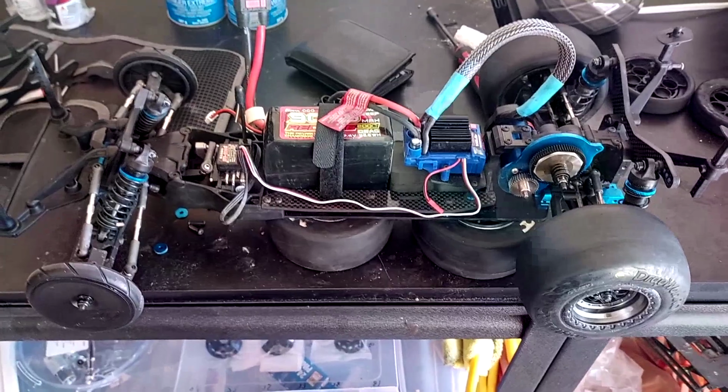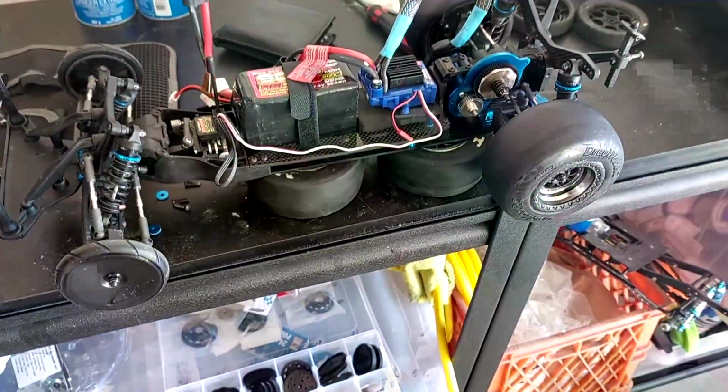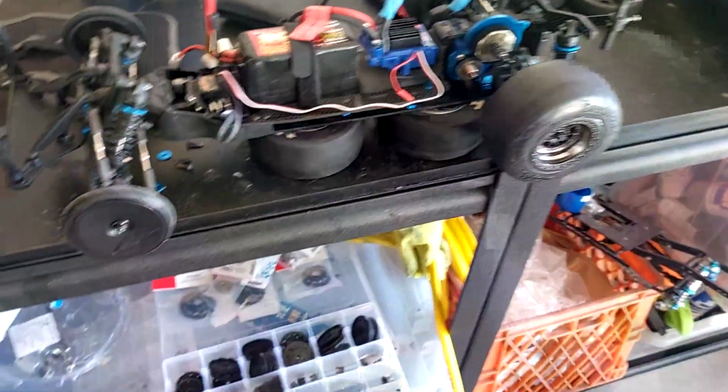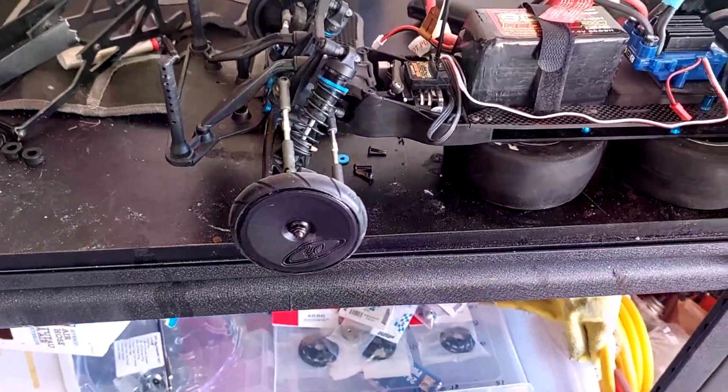Getting 2.70s with it. So hopefully we'll be able to get something a little bit better. Did a little bit of a change up. I swapped out the Proline wheels for these bad boys right here.